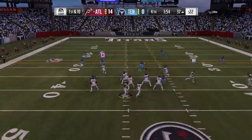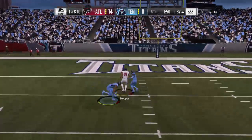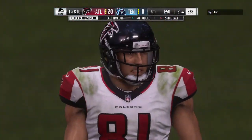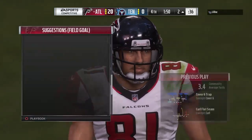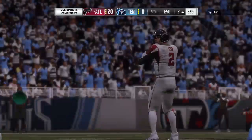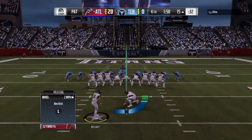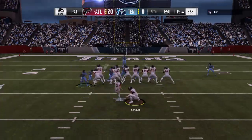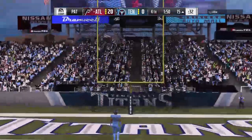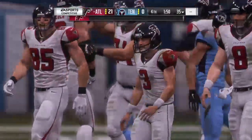Ryan wants to throw it. His throw caught right around the 6. And he'll take it into the end zone. Touchdown, Atlanta. Austin Hooper, 37 yards. And the Falcons will add on to their lead. Bryant's extra point up and good. And that makes the score 21-0.